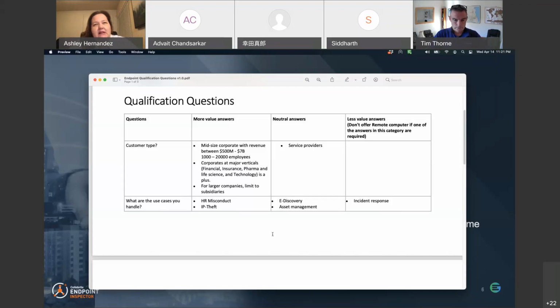We see less use by service providers, although I will say that we have some service providers who've inquired about it since the announcement. So we're not going to say that they're not ideal candidates, but they might have slightly different needs than you see with the corporate customers.